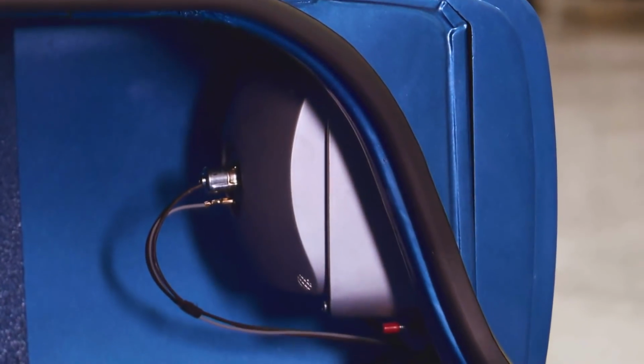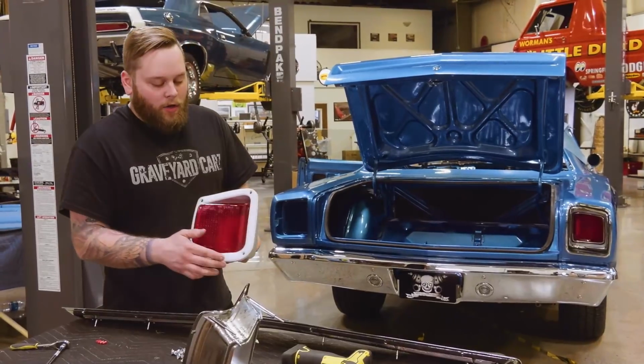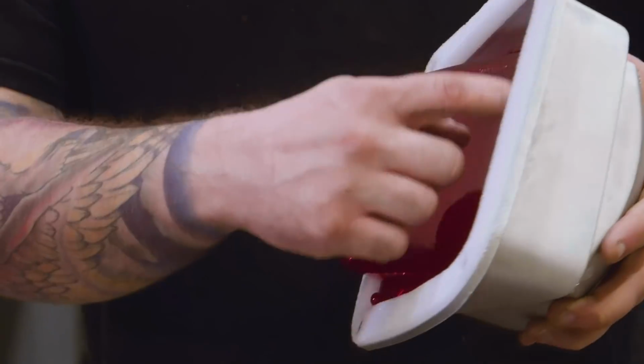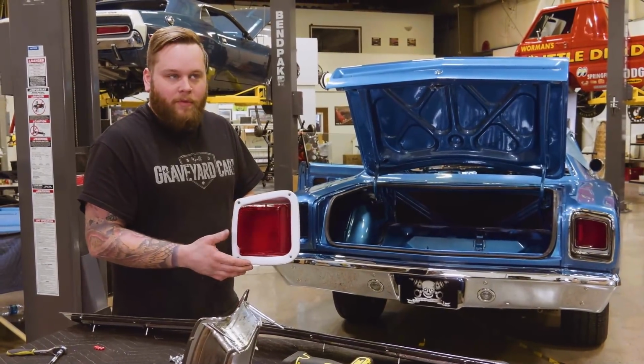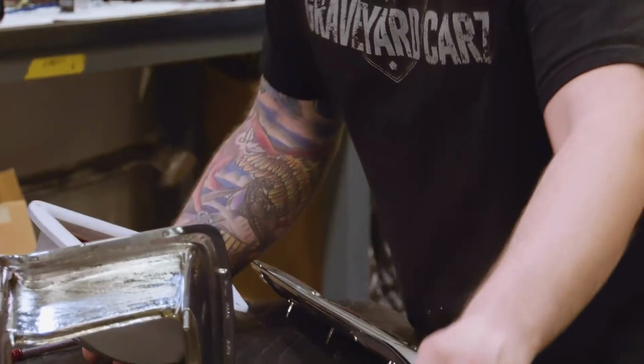All right, now that we got that one on, we can move over to the driver's side. I did already go through and I put our gaskets in here. And then there's another gasket that lies right under the lens to the taillight housing. I already got those prepped because I did a pre-fit. So go ahead and get these ones on the car.